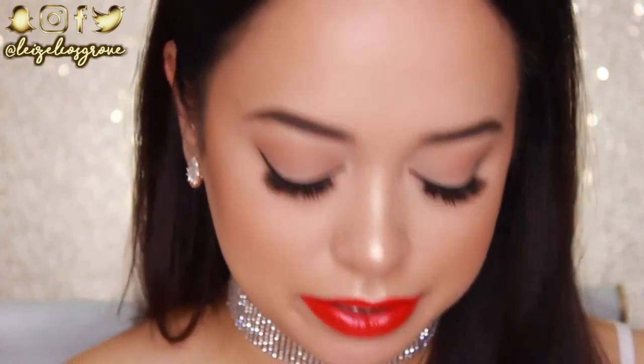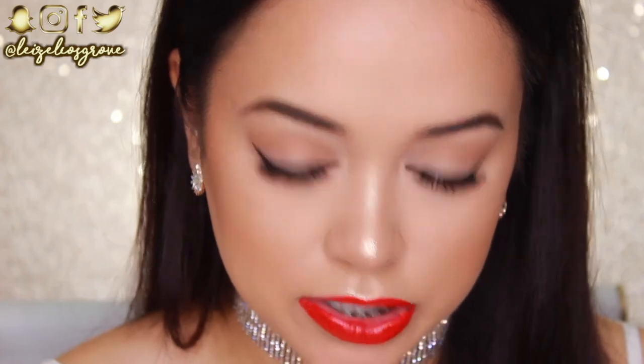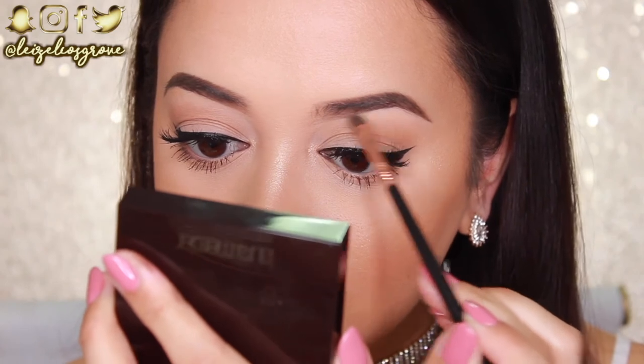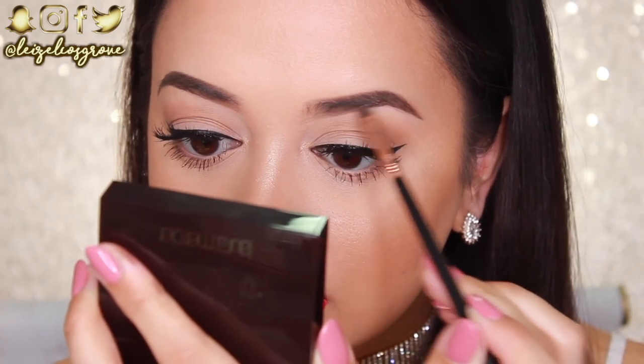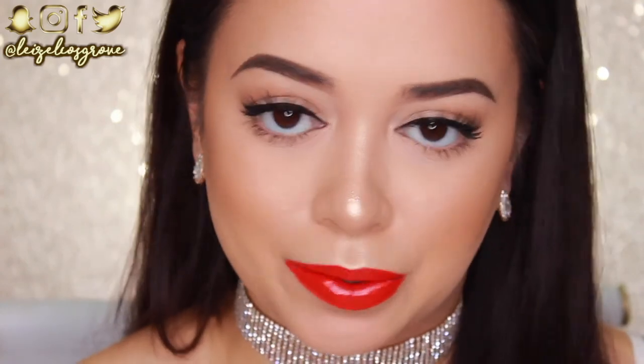So at this point, I am happy with the front of the brow, but what I will do is dip back into the pomade, wipe off the excess, and then go ahead and darken any sparse areas that I feel need a little more color or darkness. So since I don't really have much hair in this area, I will just go back in and touch it up, and any other areas that I feel need to be a little darker to blend in with the hair that's already there.